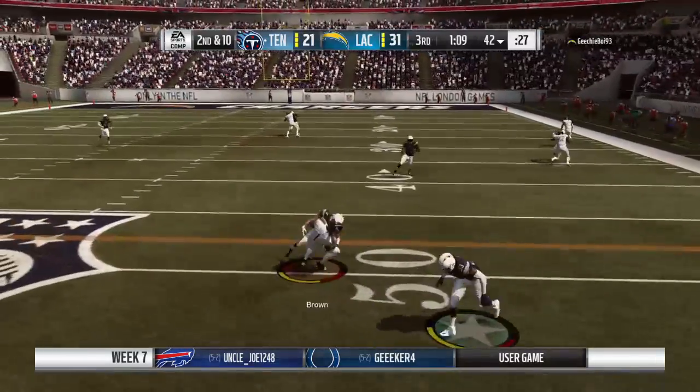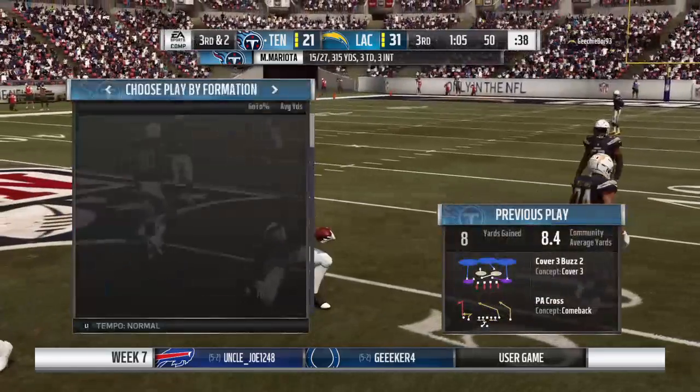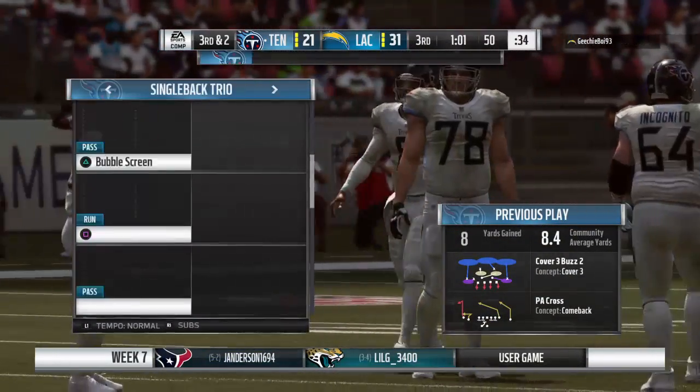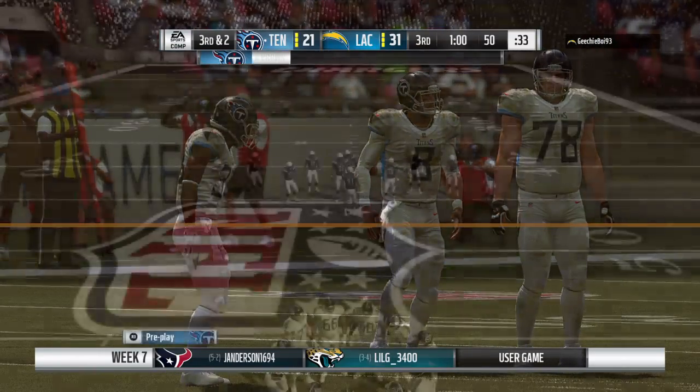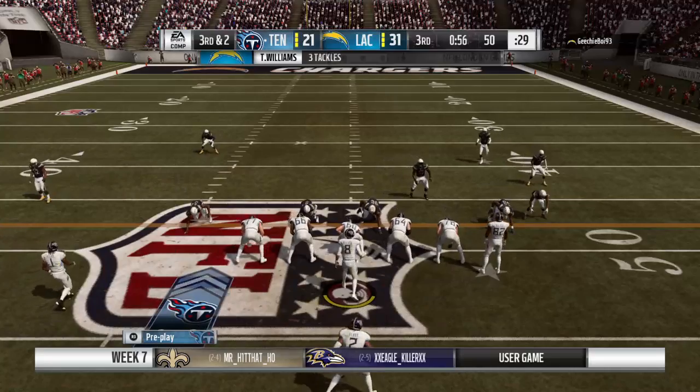It's complete to Brown, right side. And he'll get it out to midfield. Looks like, yeah, they'll spot it right at midfield at the 50. 8 yards on the completion, but now they face third down. This offense in desperate need of a conversion as they come up on third down.